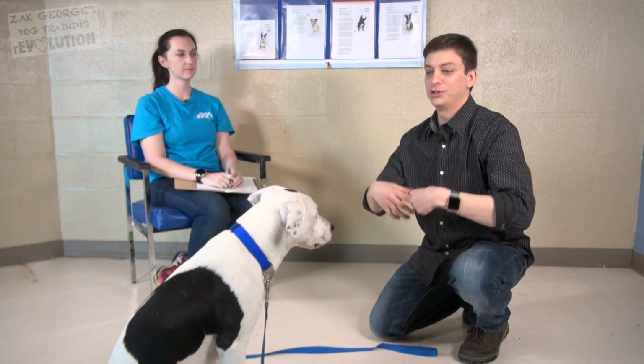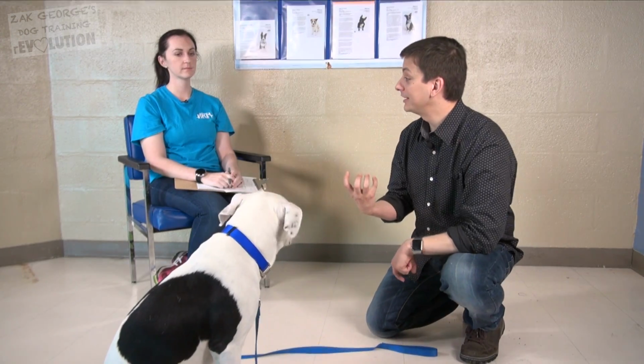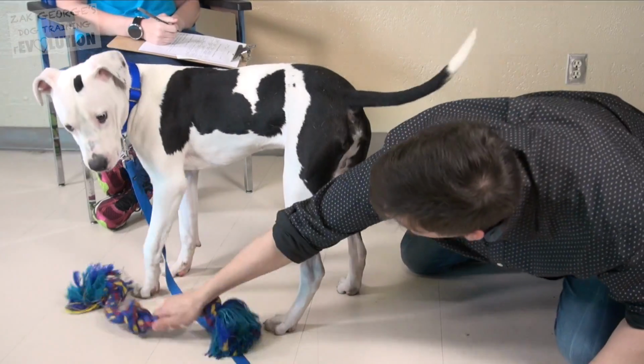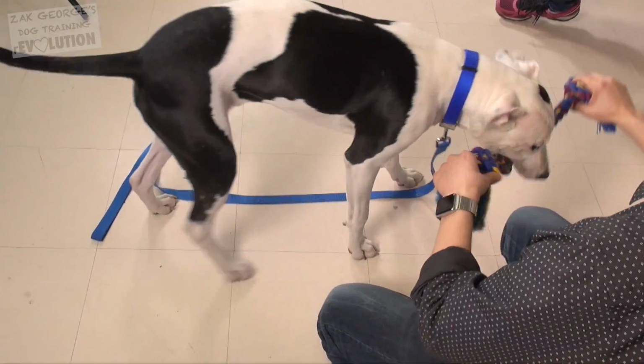Another good indicator as to a dog's teachability is their play drive. Are they willing to engage promptly in a game of tug of war, or do they do it off and on? He's really lighting up and getting happy by this tug toy. Even if he wasn't into the toy, that would be fine too.